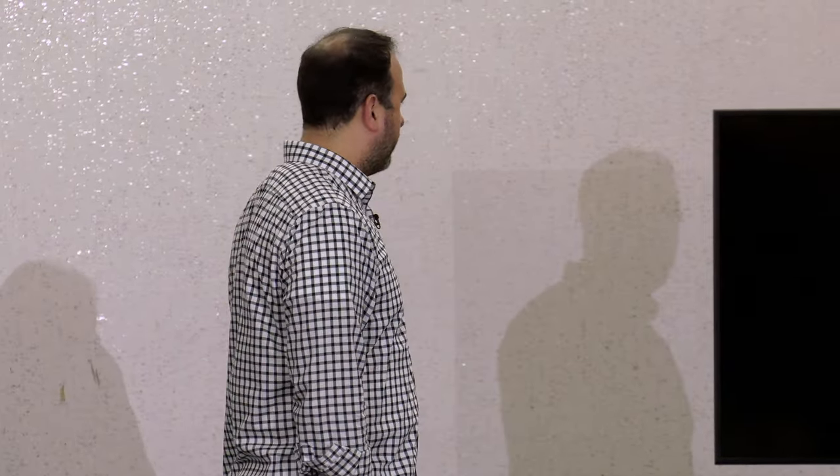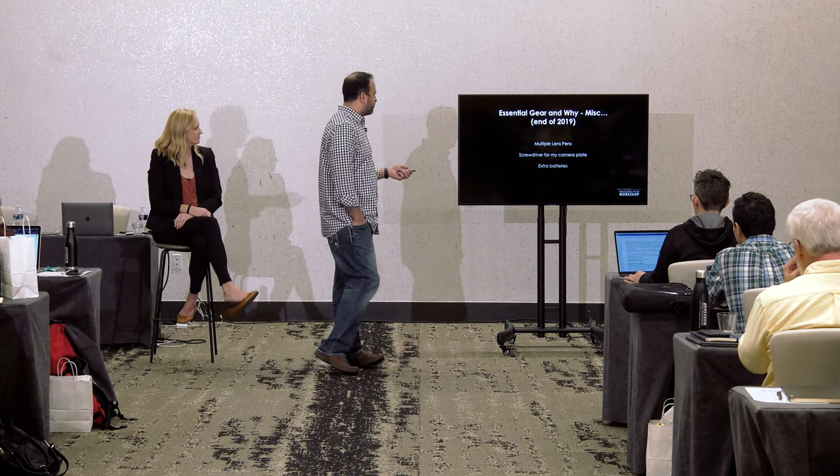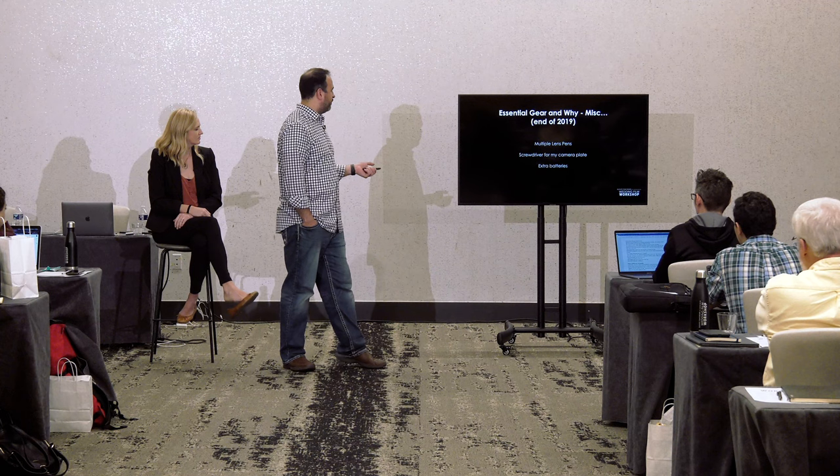Multiple lens pens, $10 at Best Buy. Use them every wedding. Have a little brush, little squeegee thing, just to make sure your lenses don't get dirtied or get a thumbprint on them. Screwdriver, extra batteries, you know the drill.